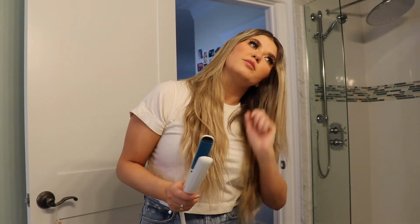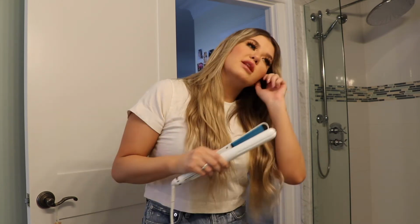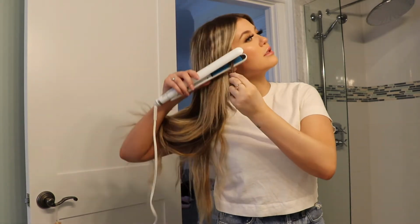So this looks kind of stupid, but I just have the littlest bit of a crimp at the top. I would love if I had a waver and it would wave itself, but I don't, so that's what I do with that. Then what I'll do is I'll take those little pieces that always get curled behind your ear and straighten them just because they drive me crazy. If I put my hair behind my ear, then they stick out all over the place.